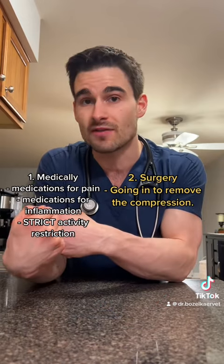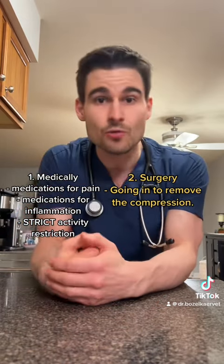How we treat this condition depends on the clinical signs your pet is showing, but we have one of two different ways we can treat it. The first way is medically, with medications for pain and inflammation and extremely strict activity restriction. And the second way is surgically, meaning we physically go in and remove the compression on the spinal cord by scooping out that goopy material.